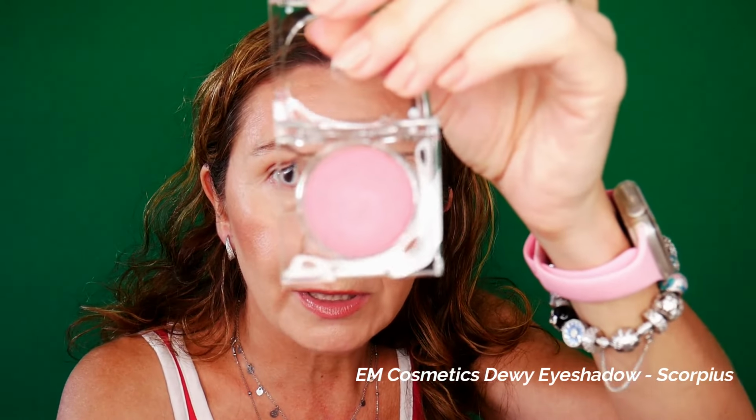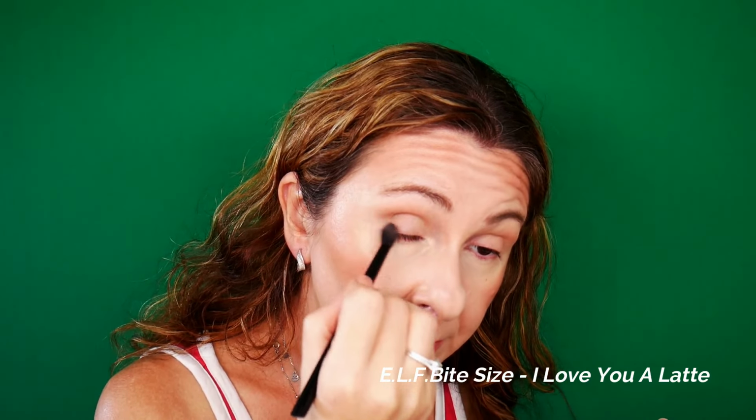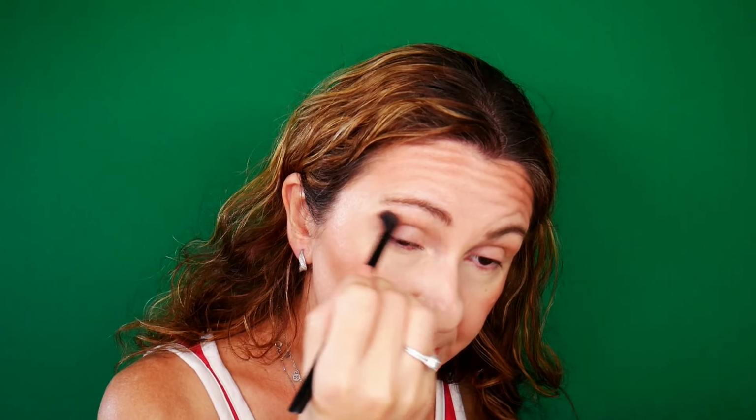For blush, I'm going to take the same one. If you remember, I have pulled out an M Cosmetics single shadow. I only swatched it once. I never use her, but she cannot go alone. I'm going to get this shade. This is a Beautylish Yanni series brush 08.